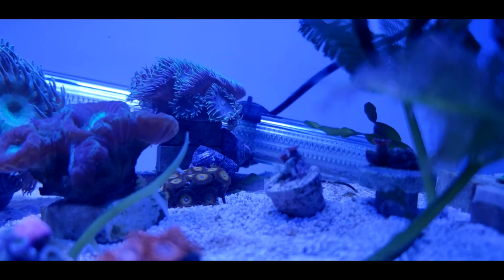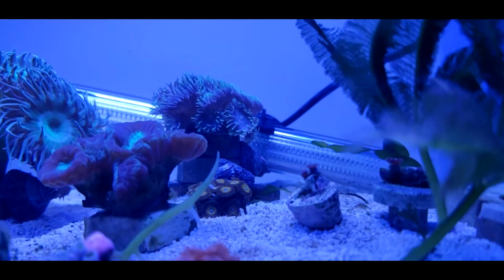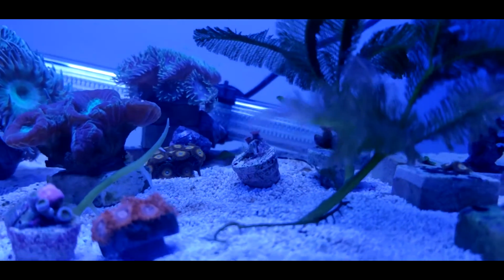Another good beginner, these scrambled eggs, they've been super hardy as well.